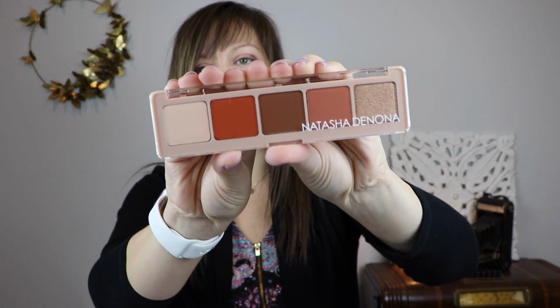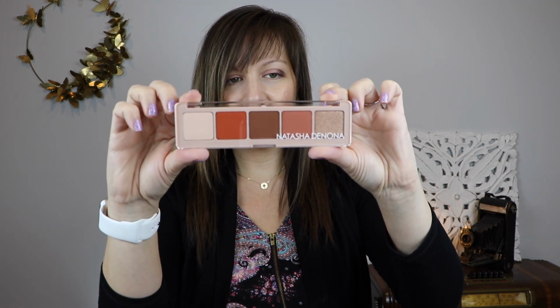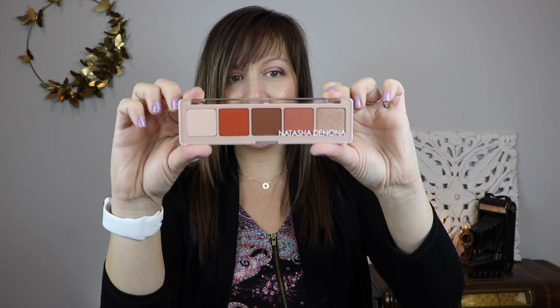Is this a Natasha Denona palette? I'm gonna freak. Oh my god, I wanted this one so bad. I just saw it on the Sephora website. I think this is the one I saw on the Sephora website. Oh my gosh. This is the Peak Shadow 5 eyeshadow palette. I can barely even speak.